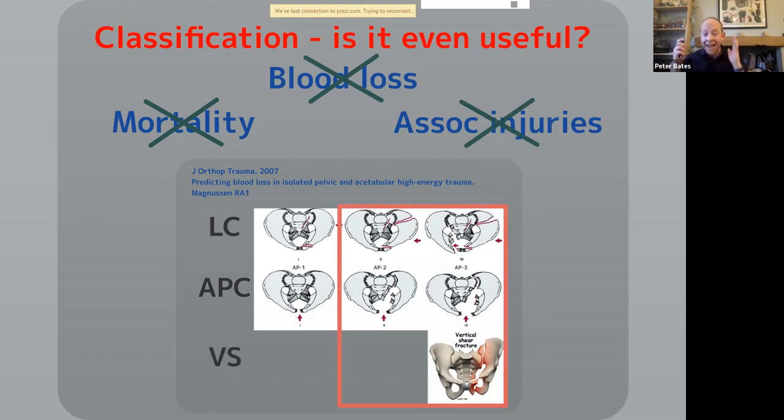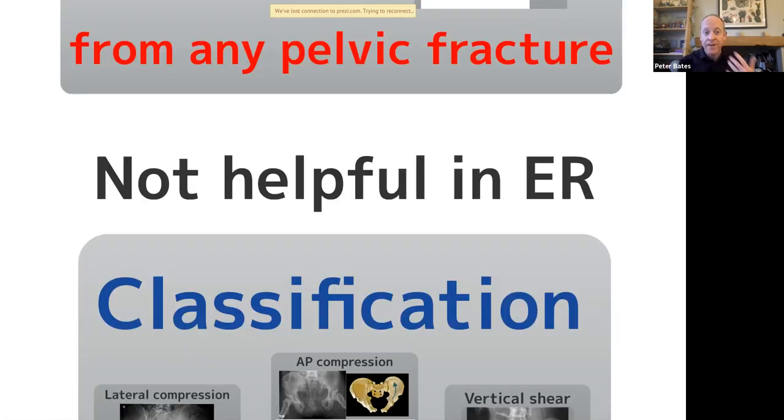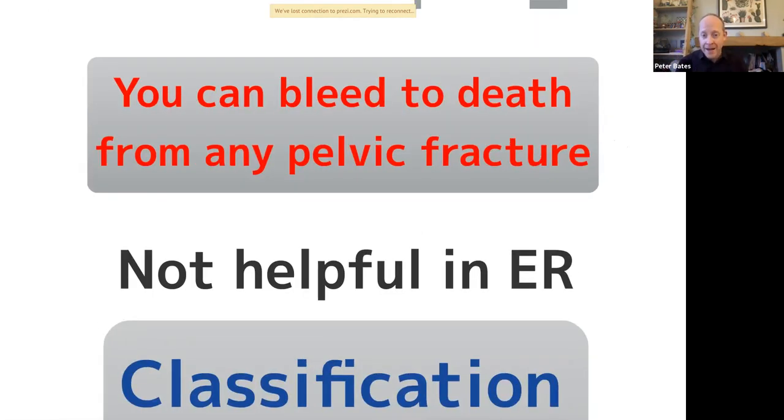If you look at all of them together, so that the more severe ones are to the right of your screen, the ones I've put in the red box, then yes, if you compare the twos and threes and the vertical shears, you clump them all together and you say, does that predict blood loss and mortality? Yes, it does. But individual ones, is a vertical shear more bad than an AP3 or an LC3? No, it's not. They can all be really, really severe. So the answer to the question really is not very useful or utterly useless. I think probably number three was the correct answer, not particularly useful. Because the fact of the matter is, you can bleed to death from any pelvic fracture.